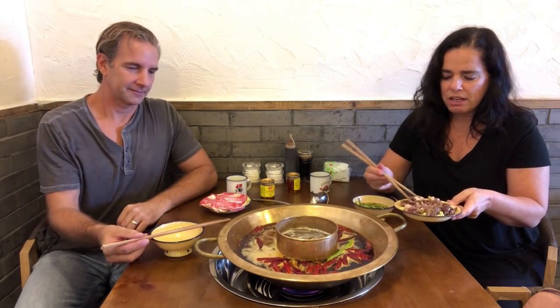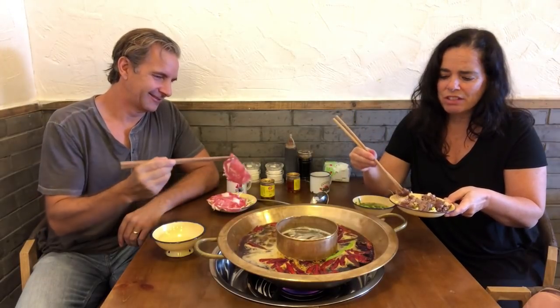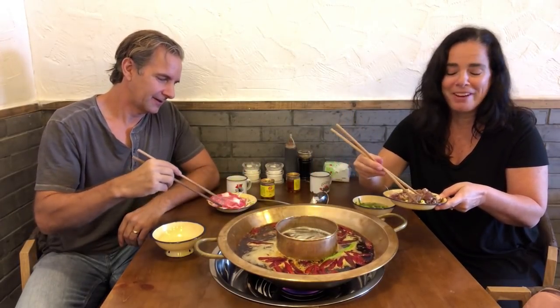It's starting to boil here. Wei will cook most of his stuff on the outside. I tend to cook my stuff on the inside, although last night I cooked it on the outside and it was problematic for me.